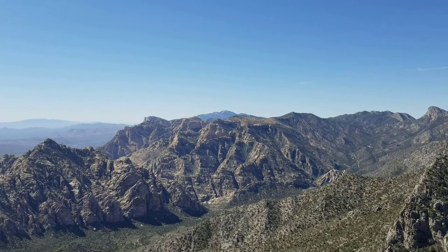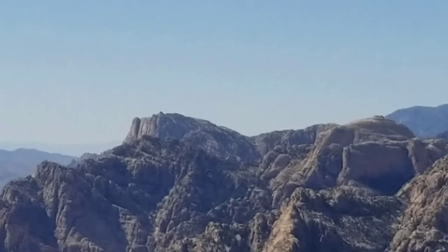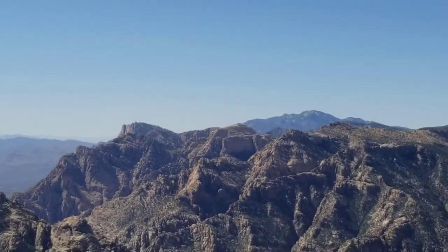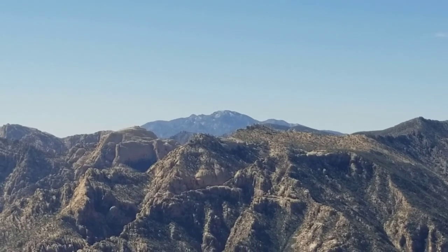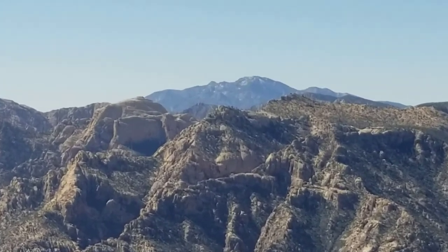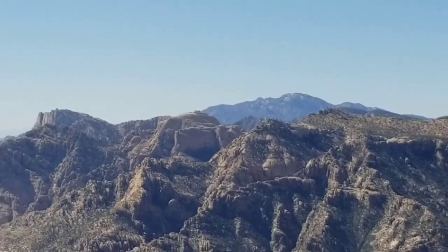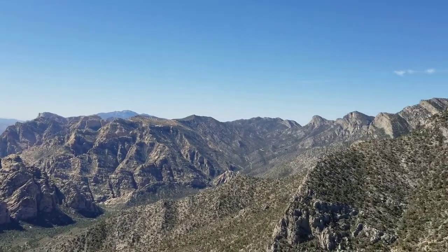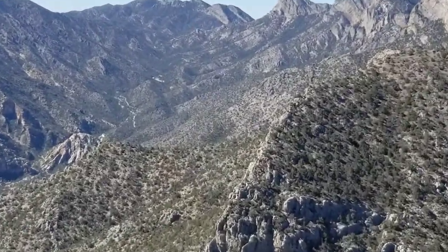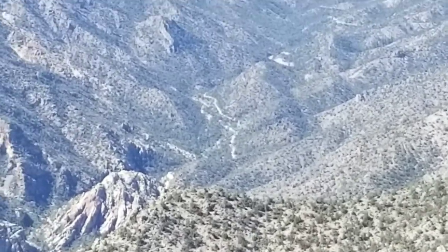Correction, there is the tip of Mount Wilson, and here is that smooth rock in the center is Bridge Mountain. And by the way, down there in that canyon, you can see Rocky Gap Road.